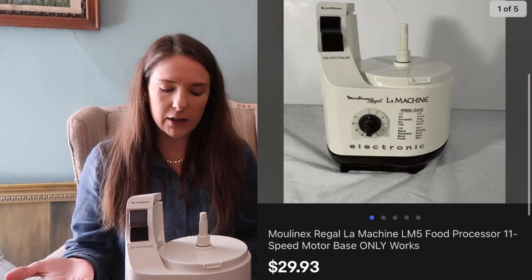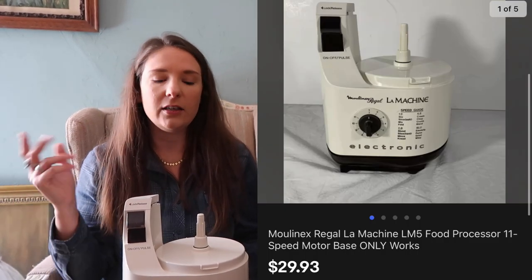This last one is a La Machine, just the motor. We parted this out. We paid $7 for the whole unit. We're already in the profit. The motors tend to sit the longest because usually you're replacing the parts that have broken. But it did finally sell for $30. It'll fit in a 12 by 12 by 8 free USPS box.